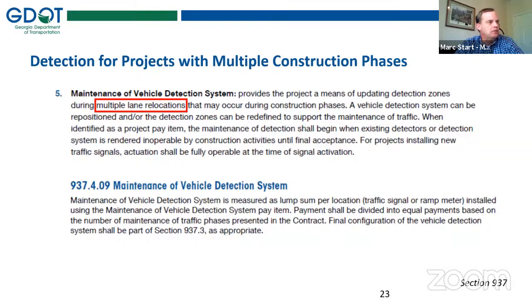During construction, we would recognize that there's been some challenges with maintaining detection during phases of construction and so forth. So there are two new pay items to use. And the first one is intended to be used if there is a reconstruct project where there's going to be a number of different construction phases that last a long time.